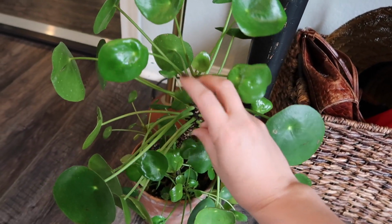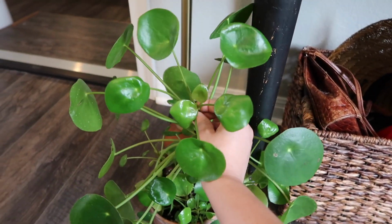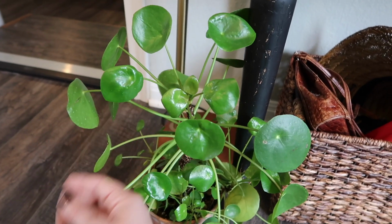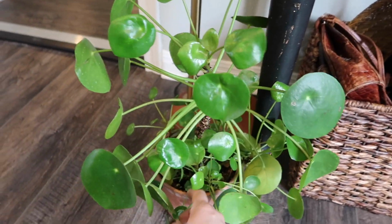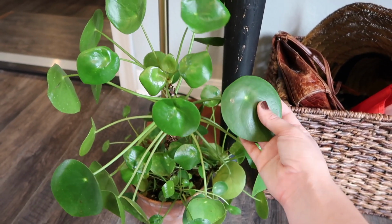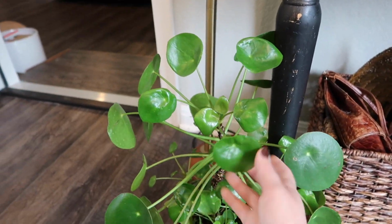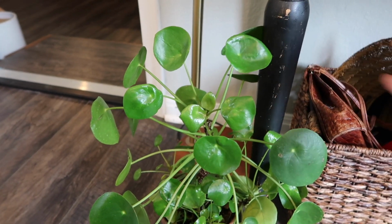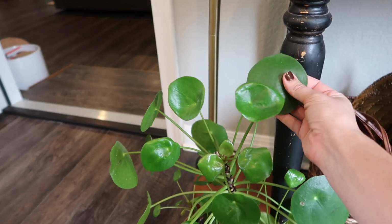We did get some damage, so we lost some of the leaves, and these are coming in a teensy bit curly as we're trying to figure out the new watering situation in the new house. But in the grand scheme of things, I'm so happy with this guy, and he seems to be doing a lot better with less light. So if you do have a Pilea that is having issues with getting really pale, perhaps try pulling them back from the light a little bit more, because that seemed to do the trick for me.